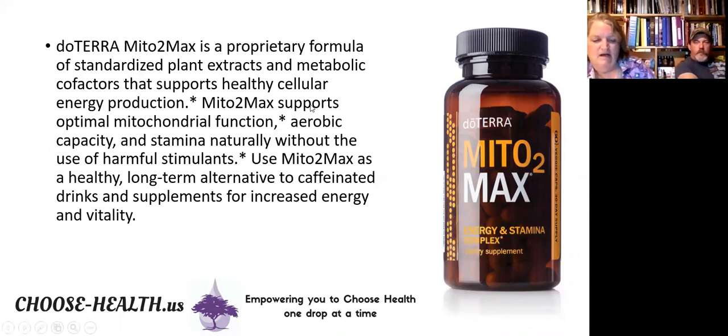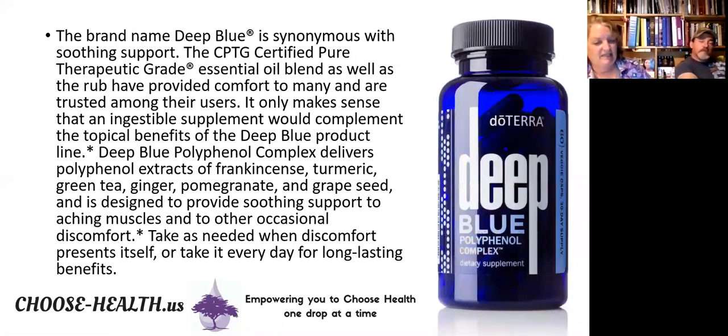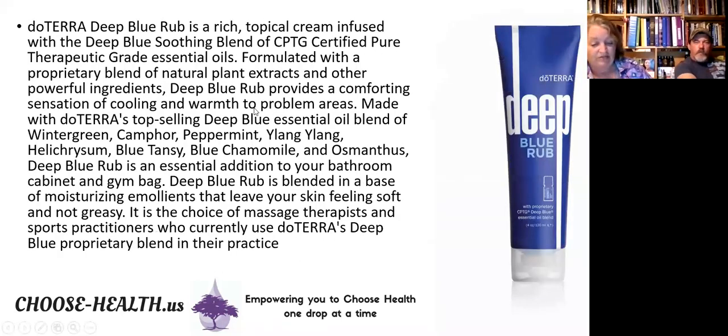Okay, so now we come to the deep blue polyphenol. It's similar to alpha CRS, but where the alpha is designed to support cellular regeneration, deep blue is designed to support relief of muscular overexertion. It is great support for other areas of your life, but that is too big a topic for our show tonight. Okay, so we also have the deep blue line of essential oils and lotions for exterior support. Lance actually has the money saving 32 ounce that he uses regularly.